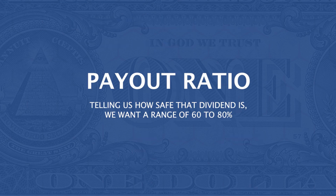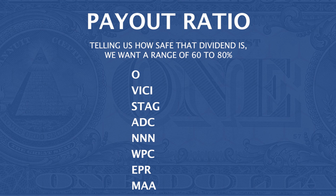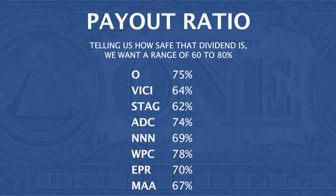And now, one of the most important and overlooked numbers with dividends, the payout ratio, telling us how safe that dividend is. And keep in mind that REITs need to pay out 75% of their income to the shareholders, meaning we want a range of 60 to 80% here, which to me is the safe range. And we see that all companies are in that range, hence why all get 1 point.